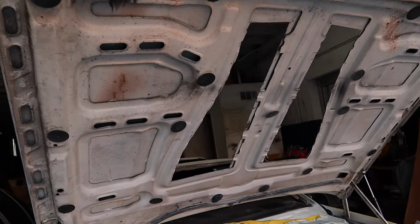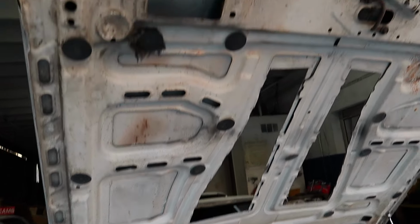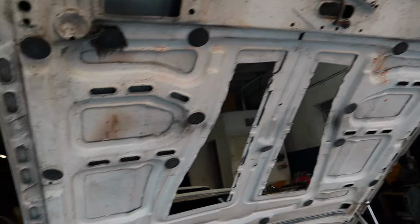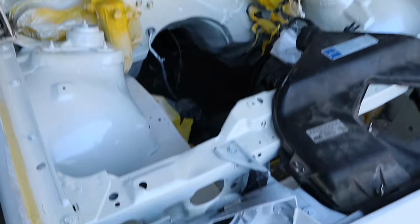I don't know why he put the hood on. He should have painted it first, but he lined it. Ivan, boy, yeah, I don't know. He said he got everything under control. We're about to see tomorrow, you know what I'm saying?